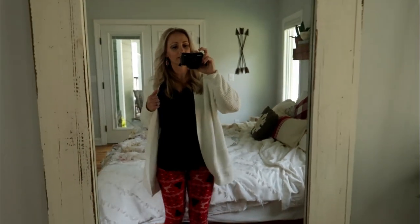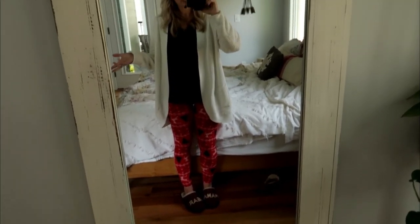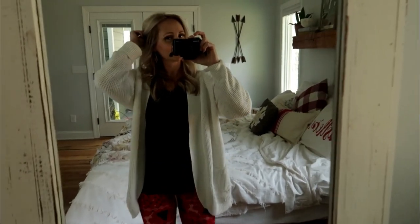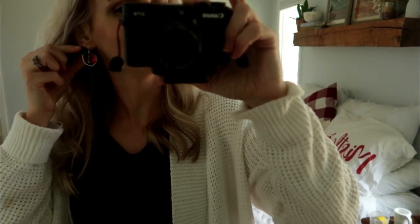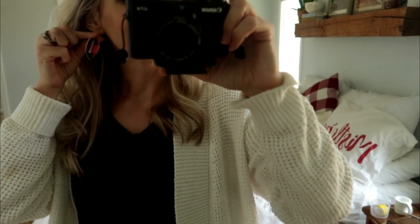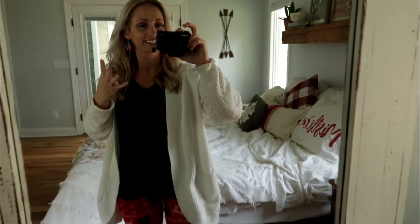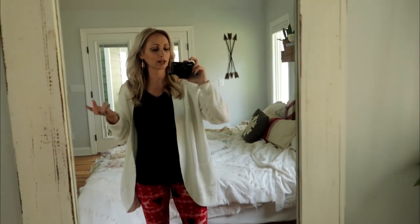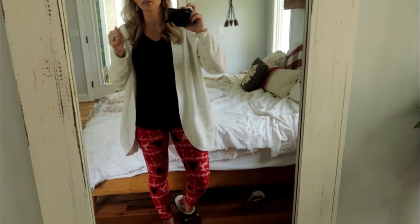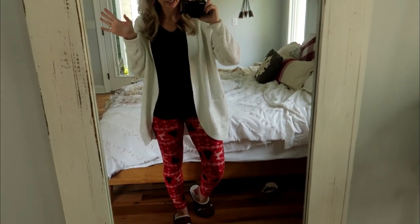My Christmas slippers are from Target. I will leave a link to these as well. So all in all, I think it looks pretty cute. I'm not going anywhere, so I don't really have to dress up very much. I wouldn't wear this out, by the way. But yeah, my earrings, and I just like to get dressed and ready for the day, even if I'm not going anywhere, because it just helps me be more productive. So this is what I'm going to wear today.